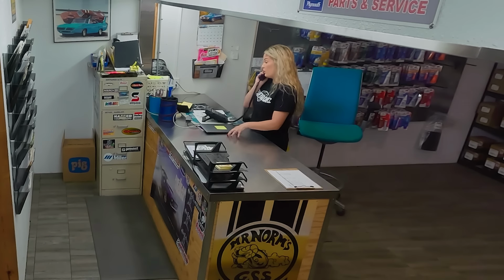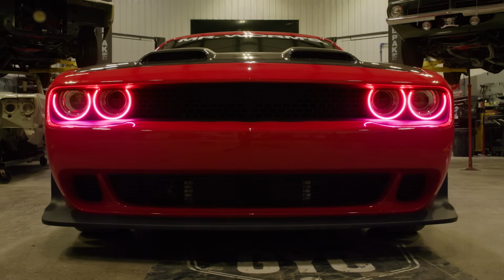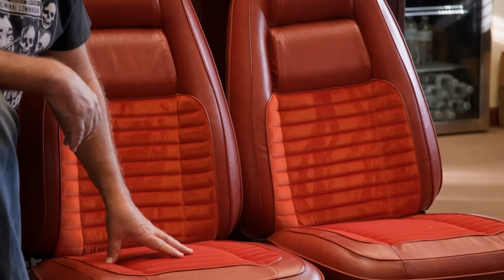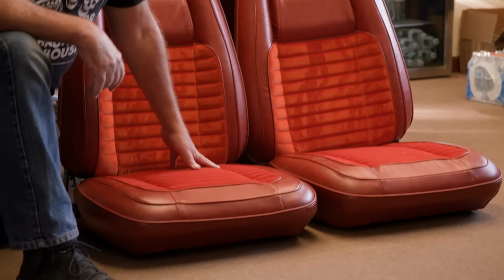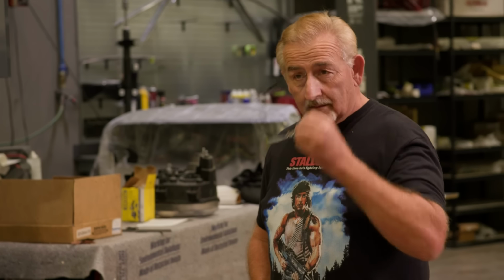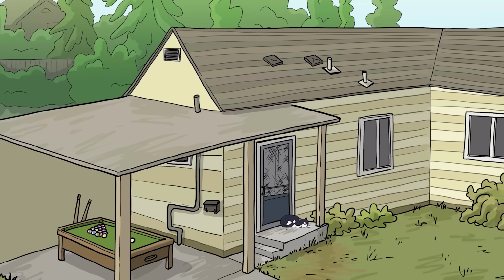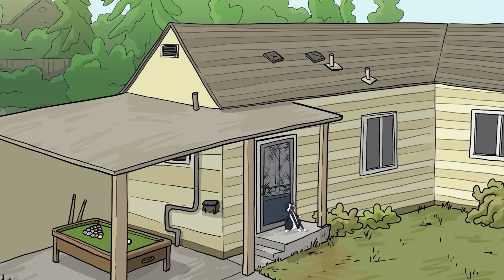Coming up, will Don remember to stick to his side of the deal? So just please promise. Promise? And what will Mark say when this next-gen Challenger is revealed? Cool! Finally, will the historical recreation of Mark's custom velvet seats come off without a hitch? There's certain things that are hard to get out of velvet. Or will his choice of upholstery be a flop? When Graveyard Cars returns.